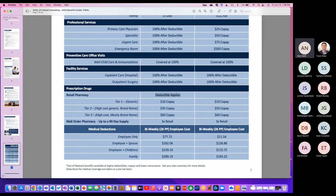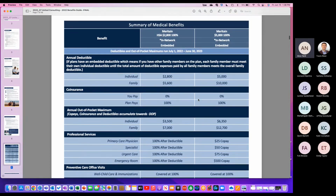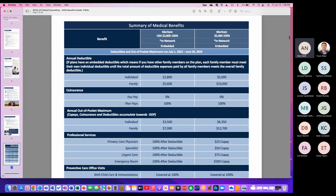Sure. So essentially there's two health plans. One is an HSA plan, one is a non-HSA plan. If I have coverage just for myself, and I have a wife and two kids, and they're covered under my wife's insurance, and she has an HSA plan, can I still use my HSA account to pay for items on my wife's plan?